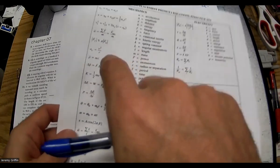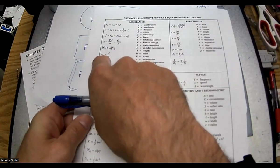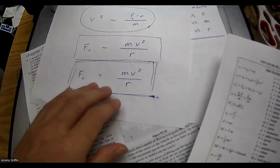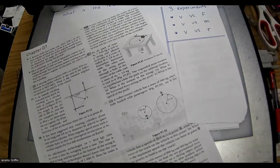You guys see that's just a manipulated version of what you just found in your lab, right? Because isn't acceleration just force divided by mass? So that's really the same thing, just one step away. So AP equations don't have this one exactly spelled out, but they have one that's adjacent to it spelled out.